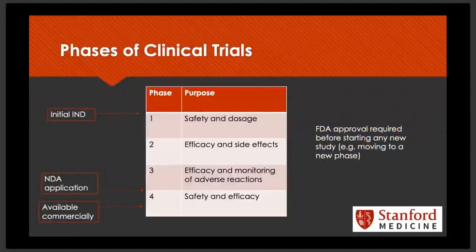So there are several different phases of clinical trials. And when you learn about a clinical trial and there's a study name, the first part of it usually is the phase number. As the phases increase, as you go from 1 to 4, they enroll more and more patients. The first phase is where you're really looking at safety and dosage, because this is typically the first time that this drug or investigational product has been used in humans. And this is where you have that initial IND filed, right here.